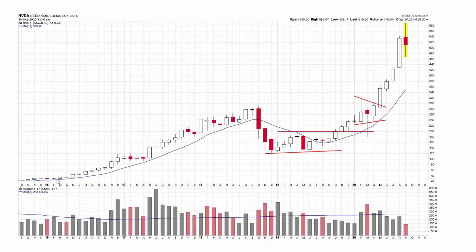Nvidia acts well around its 10. Lots of support here, support all through here. Once it took out that 10, it dropped. Got resistance there. Then it scoops up the stock right there. Got some support there. And now the stock, look, holy smokes, look how far it is.